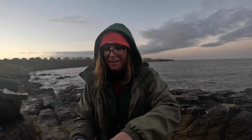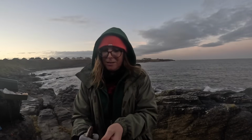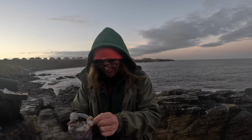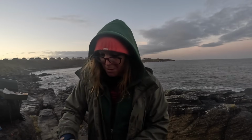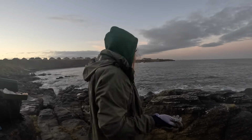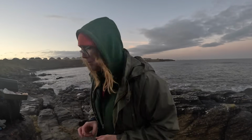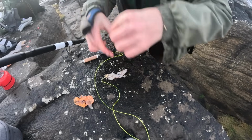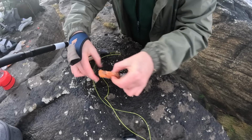High tide is in an hour, so I'm fishing the last of the tide coming in, and just an hour or two of it going out. Oh, slimy little thing, there you go. Right, little rockling, I'll chuck him back in, and I'm going to bind on a couple of mussels, and I'll just put a little bit more cart onto there too, just to give a bit extra scent.